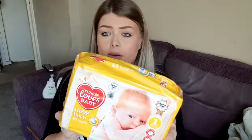I am trying a range of nappies, or diapers, because everybody says something different about every range. So I am picking up a pack of every supermarket or brand, and I'm going to try them. See how I find them, see how she finds them. See how they fit, how they last, how they leak, you know, if it gets nappy rash or whatever. So today I picked up some Tesco ones.